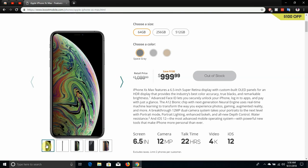It says iPhone XS Max features a 6.5-inch Super Retina display with custom-built OLED panels for an HDR display that provides the industry best color accuracy, true blacks, and remarkable brightness. Advanced Face ID lets you securely unlock your iPhone, log into apps, and pay with just a glance. The A12 Bionic chip with next generation neural engine uses real-time machine learning to transform the way you experience photos, gaming, augmented reality, and more.